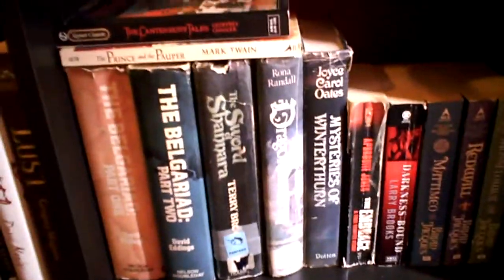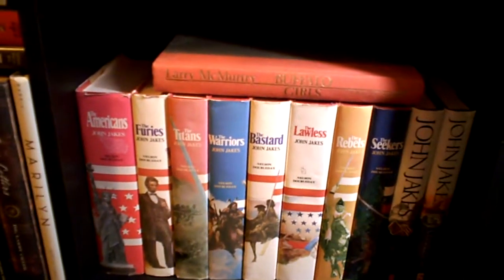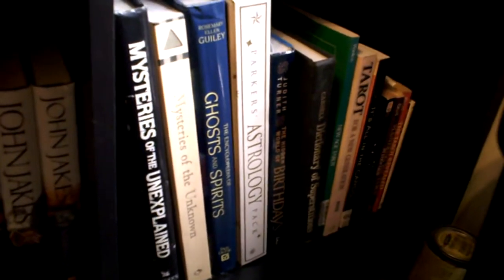Fantasy, Western, which I go through phases. I really love Westerns, but I've really got to be in the mood to read it. So, non-fiction, I actually call that my voodoo hoodoo shelf.